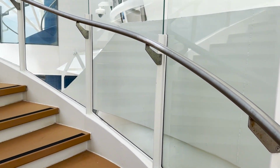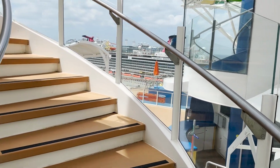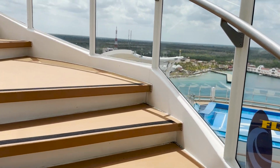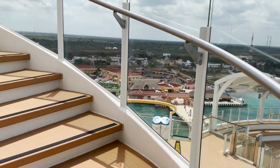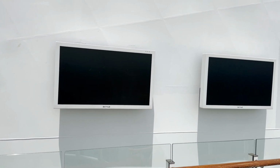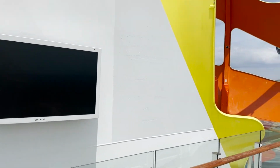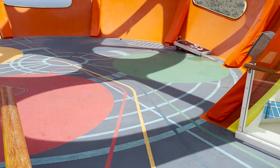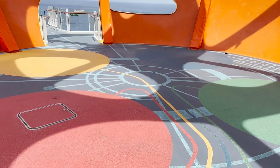Now the interesting thing to note with Sky Pad is that when it first debuted, it was actually a virtual reality bungee trampoline experience. And it is no longer that. You can see they have the TVs that used to have the rules and this preview displays turned off now. So what is Sky Pad? Since they're not doing that, well, now it's just kind of a hangout area.